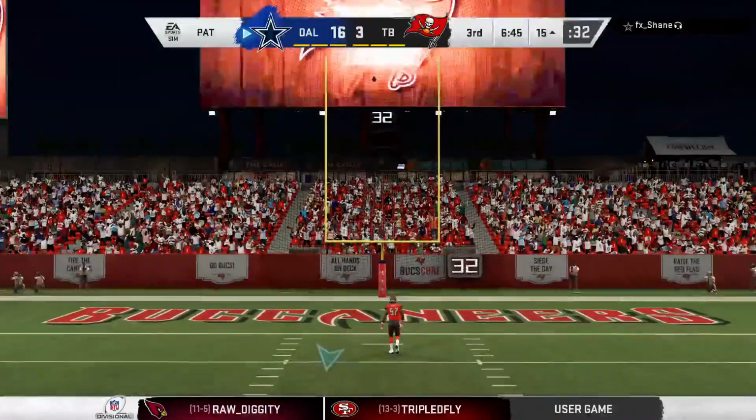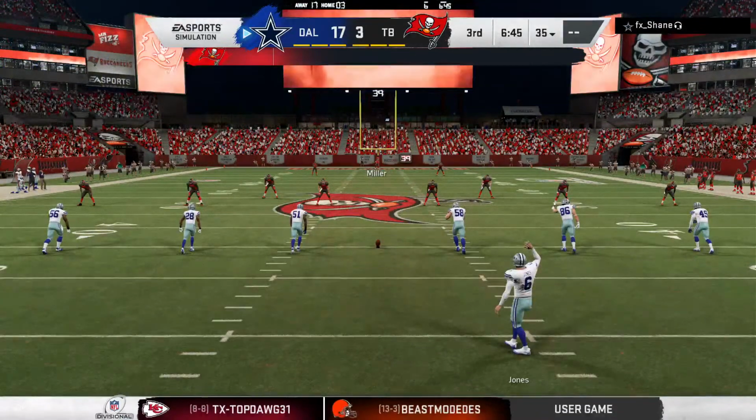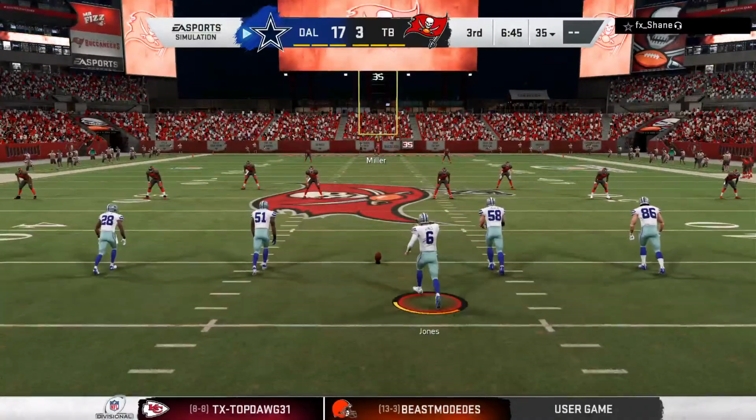They talked about stringing together some explosive plays here in the playoffs. That was a pretty explosive play. It certainly was. And if you're going to win on the road, it certainly helps to have big-play ability in your hip pocket, doesn't it?